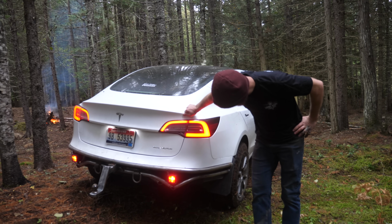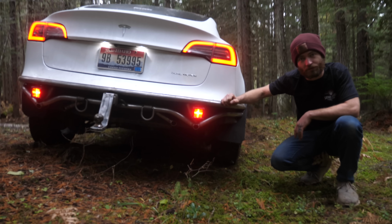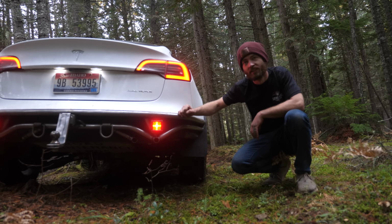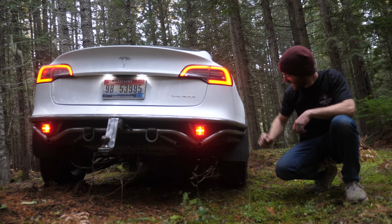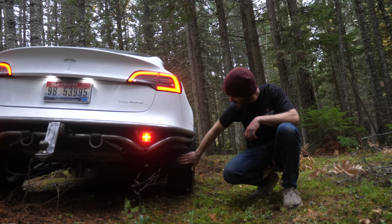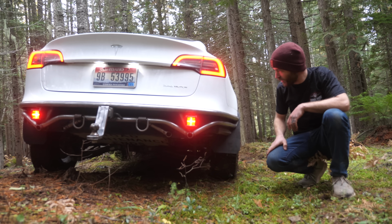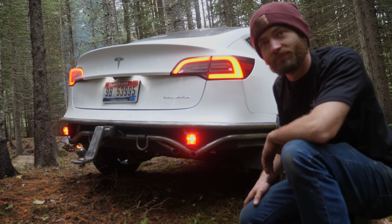And there we have it. A beautiful tube bumper on the Tesla. Probably the world's first Tesla tube bumper with a trailer hitch. Basically the world's first Tesla tube bumper, aside from the one on the front of this. But yeah, I really love how the mud flaps came out. That I think is really the touch that sets it all off. That and these beautiful taillights, they just look awesome.